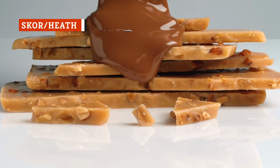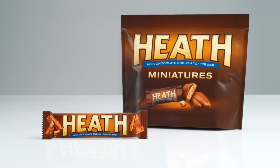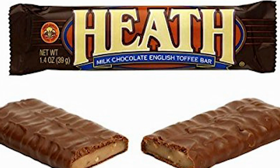Both of these bars are made by the Hershey company and are chocolate-covered toffee bars. So what's the difference between them? They are ever so slightly different. In the Heath, the toffee is a lighter color and the almonds in the toffee are visible. The almond taste is the overriding flavor.